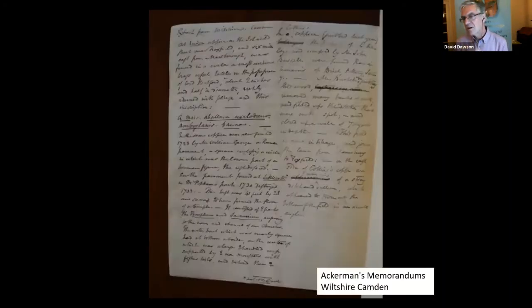Now, in the book, there's a whole bunch of things, so I'll just skim through them. This wonderfully legible handwriting, which is where Sandy Haynes came in, is a series of notes about things in the north and eastern side of Wiltshire, taken from other books, from Ackerman's Memorandums and Camden's Wiltshire.